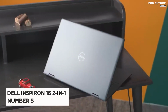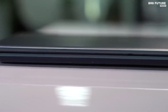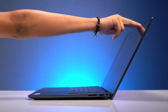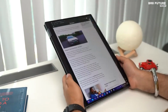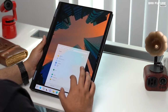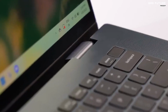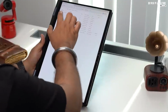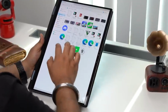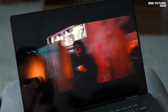Introducing the Dell Inspiron 16 2-in-1 2023, the number 5 pick on our list. If you're a developer searching for a mid-range laptop, look no further. This impressive machine boasts a generous 16-inch display, offering ample space to view your code. What's more, it's a versatile 2-in-1 device, allowing you to effortlessly switch between laptop and tablet modes. The Dell Inspiron 16 2-in-1 surprises with its solid build quality, a remarkable feat for its class.